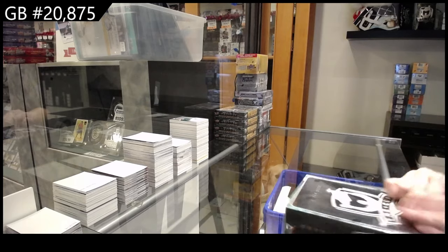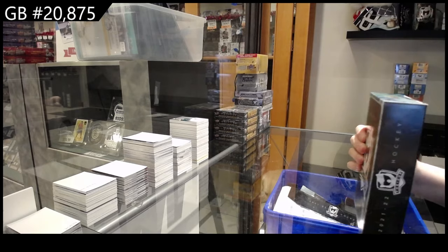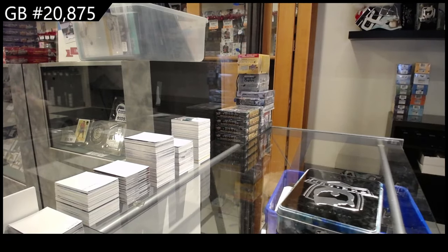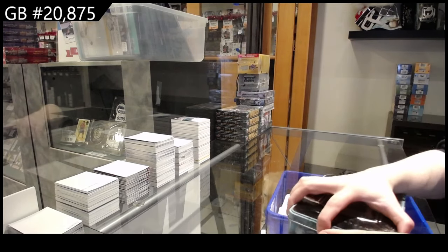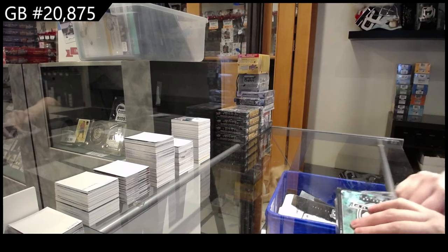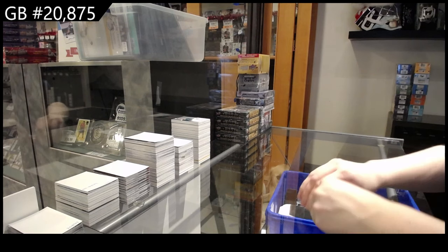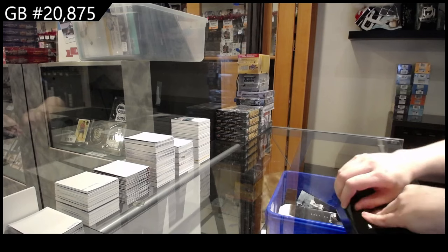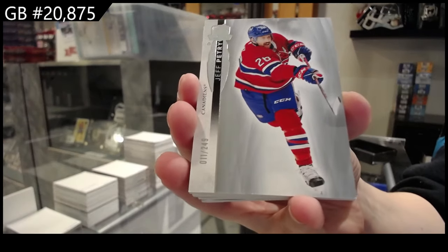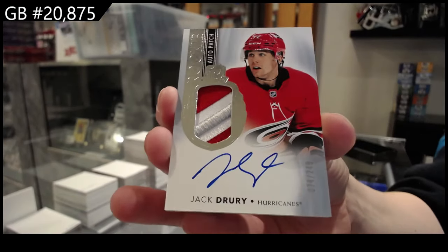Last box mojo. $249 for Montreal, Jeff Petrie. That would be fantastic, though, let's be honest. Rookie patch auto number to $249 for the Carolina Hurricanes, Jack Drury.